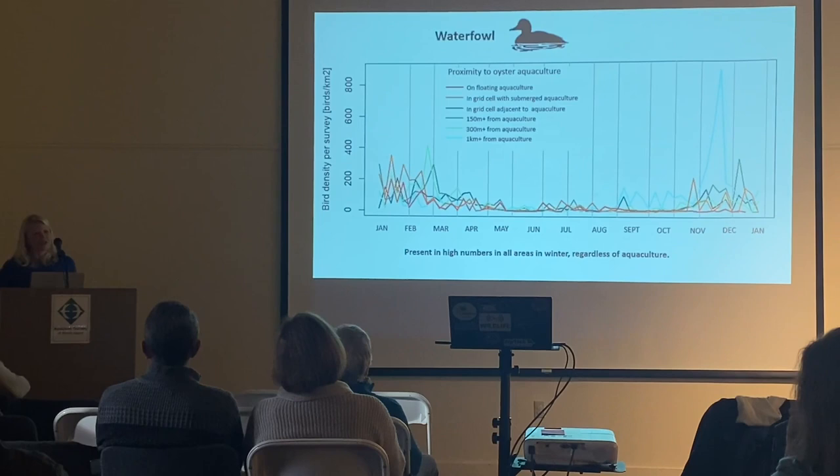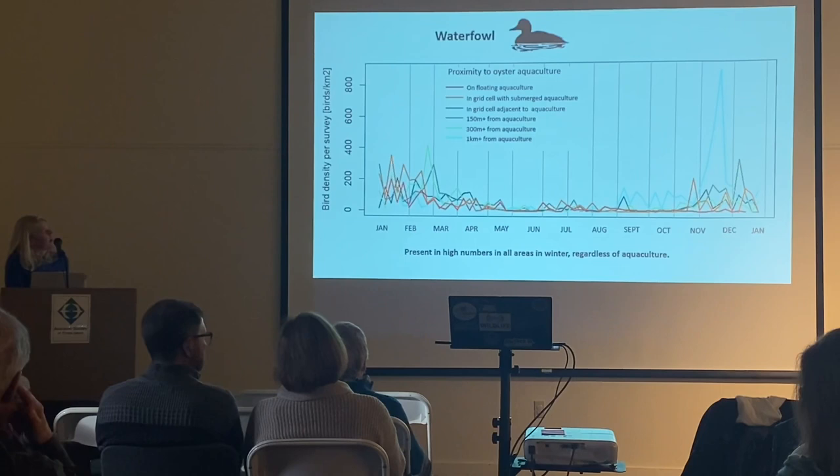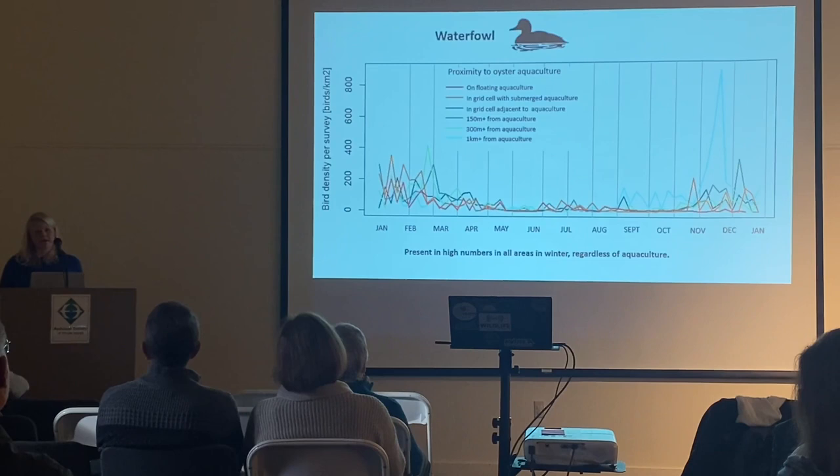We did collect behavioral data, actually. We haven't analyzed that yet, but it'll be interesting to see whether the birds that are present in aquaculture areas are spending more of their time foraging or resting. Are they spending their time there differently, even if they're not spending more or less time there?